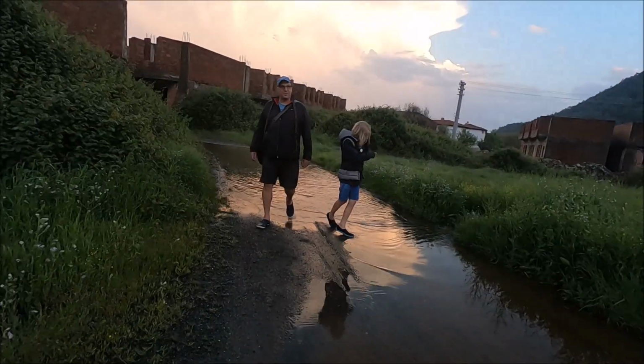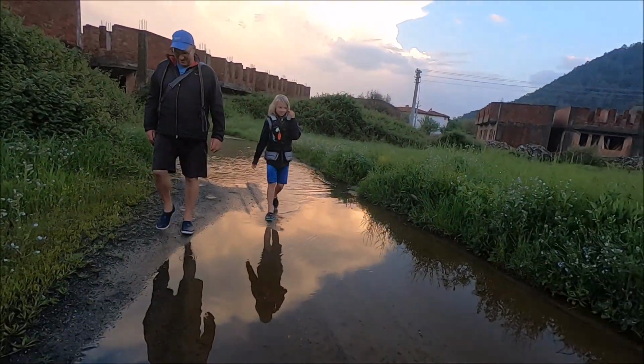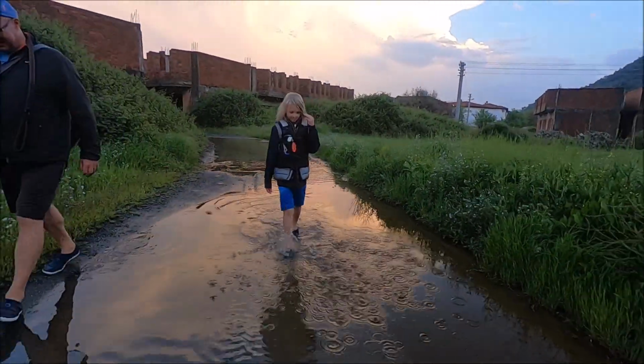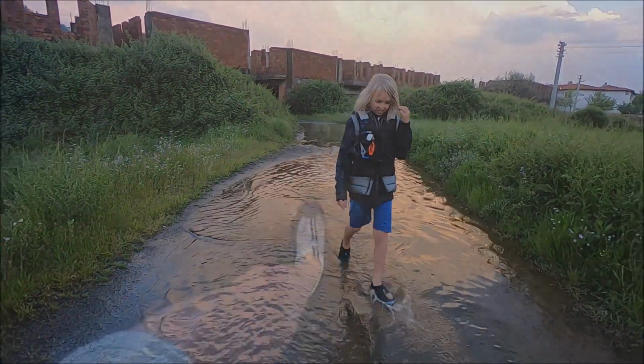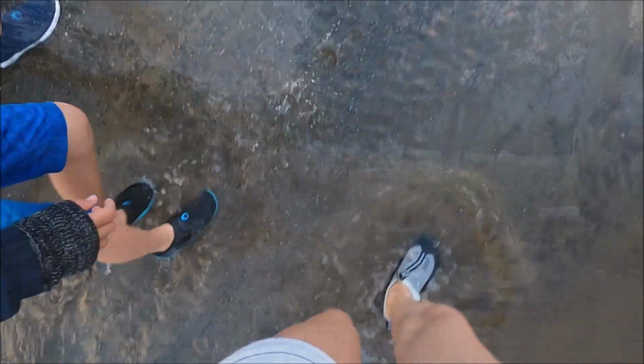Where is the village? Are you walking through here? This is the best sensory lesson, eye training. It's very hot. It is warm, no? Yeah, after the storm. That's how much water we had a few minutes ago, from the sky.